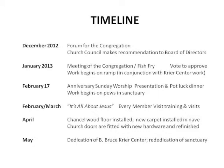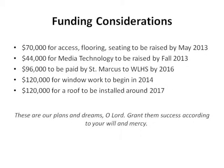We can use the format of an every member visitation to put our mission statement into practice, where St. Marcus connects people to Jesus and to others in joyful love and service. This is where we would share a Bible story, our strategic ministry plan, plans for sanctuary renovations, and Wisconsin Lutheran High School's Gifted for Praise campaign.